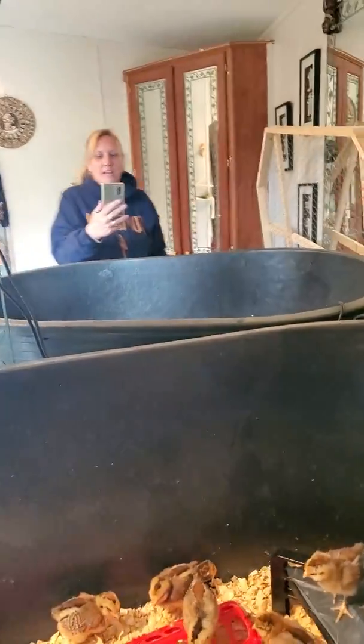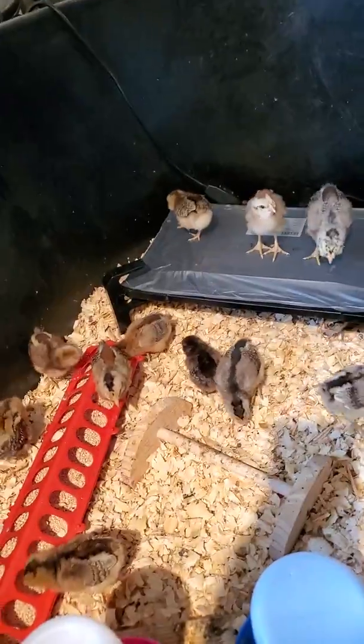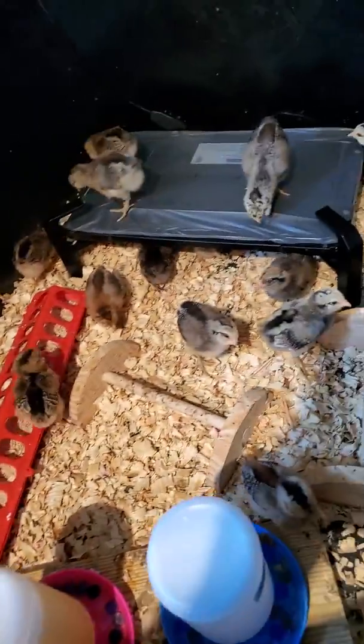Today is day 11 of our chicken adventure. Let's get a look at these little chicks today. If you haven't been watching, you'll notice that they are two different sizes.